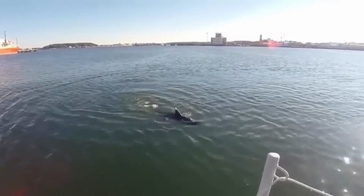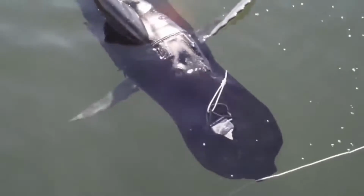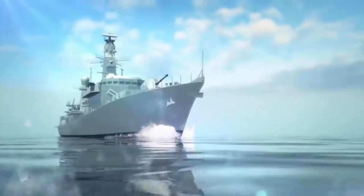It can swim on the surface and dive to depth. Such a shark can reach an enemy ship unnoticed. It can spy, repair ships, and arrange sabotage.